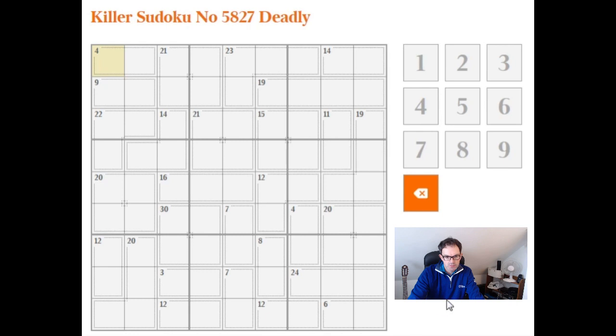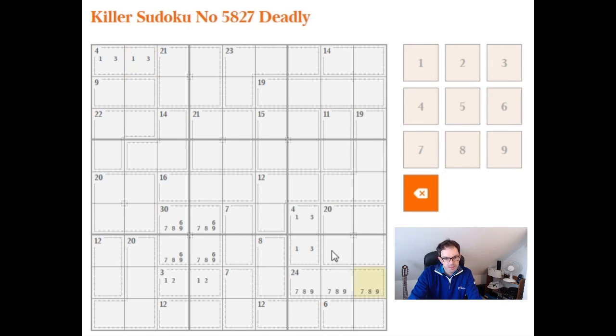Right, so without further ado, I'm just going to pause the video quickly while I fill in things like this can only be 1-3, so I won't do anything clever, but it just saves time. Okay, so there you can see I've just populated the grid with the given numbers. 30 in 4 cells can only be 6, 7, 8, 9, so that's why I've filled in this box like that. And the most obvious initial point would be this one.